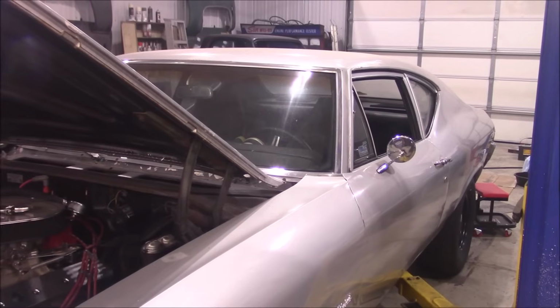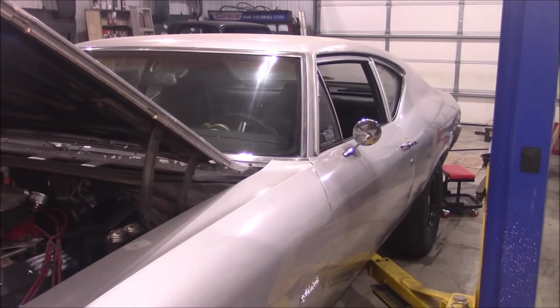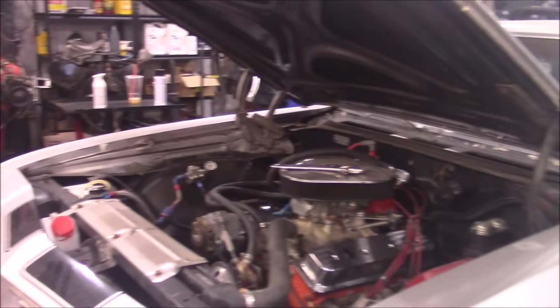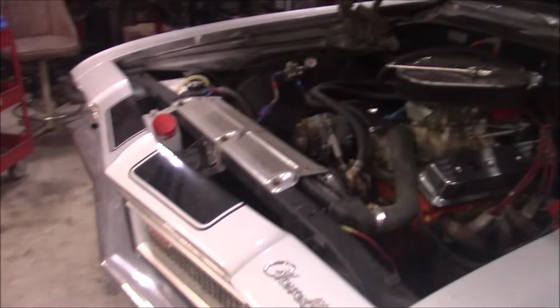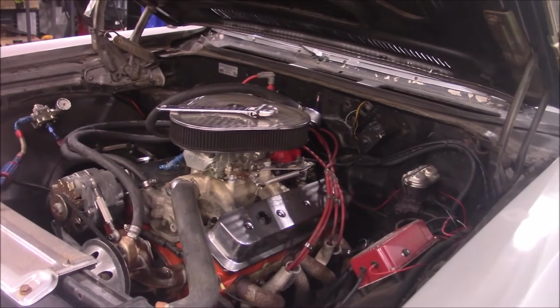That's all I remember. It wasn't the quickest pass, wasn't the highest mile per hour pass or whatever, but that's what it ran. So 12.75, 107, let's just call it. It has a TH250 in it now, with like a 3500 stall converter in it, and there's not too much to say about it.